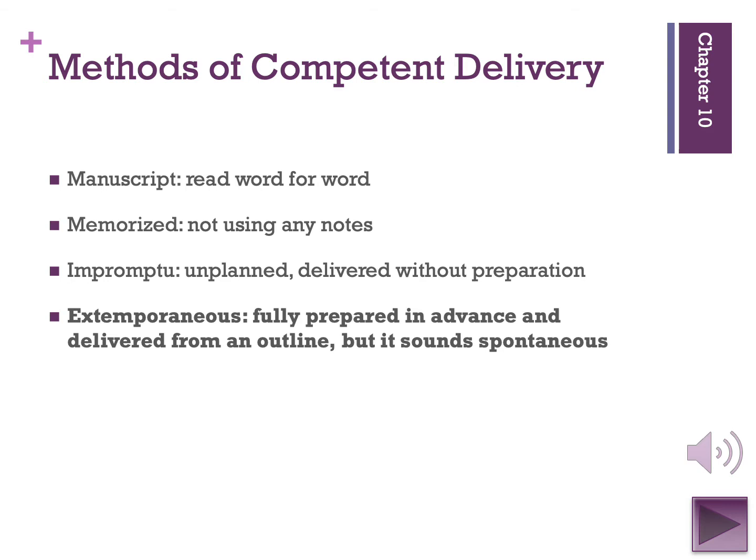There are 4 ways that speakers can deliver a speech. Each method has pros and cons. The first is a manuscript, which is read word for word. This is typically used when precise wording is important or when the speaker is worried about legalities. The downside is that the audience can tell that it isn't natural, and they might question if the words are actually your own.